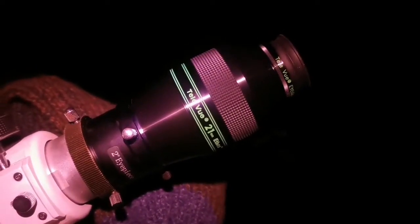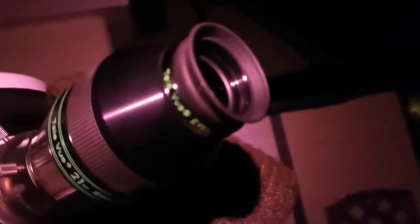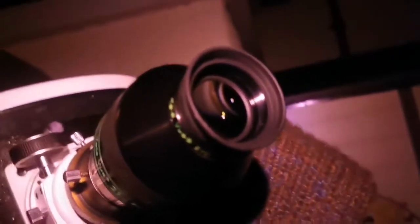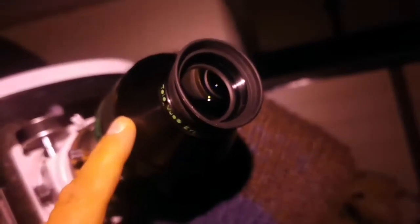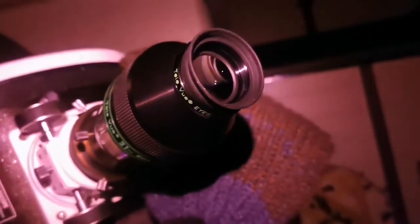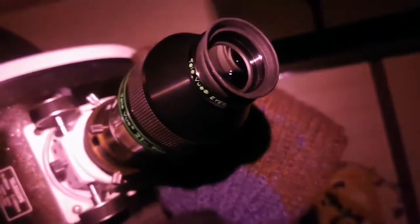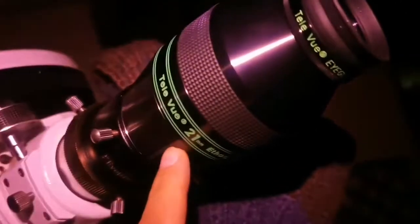Okay, I'm now using the Televue Ethos 21mm eyepiece. I mentioned Delos probably, but that was wrong. It's Ethos. My first impression is that it's parafocal with the APM 20mm. Second, when I looked through the eyepiece, the field of view was slightly wider and the magnification less, because it's 1mm longer in focal length.